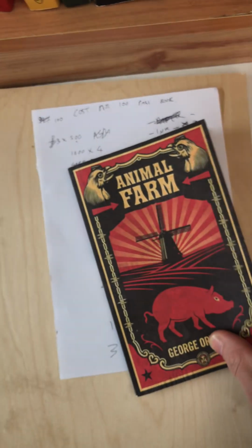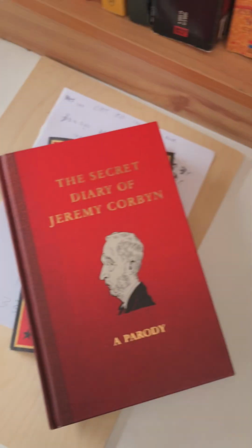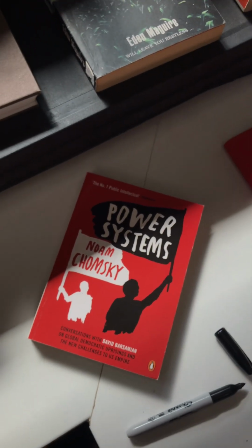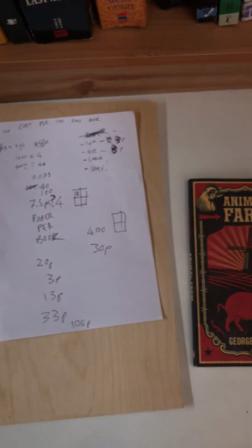It's funny that we see that quote in Animal Farm, and I'm just trying to put together some political books, we've got voting day and stuff today. So we've got the establishment there, I think I've got Jeremy Corbyn's Secret Diary, and a few other political books about. So yeah, it's just interesting that it all works out.